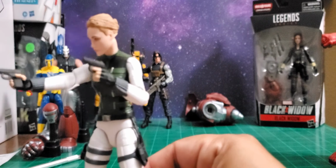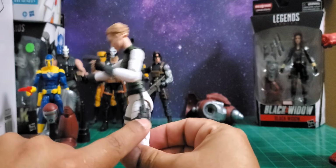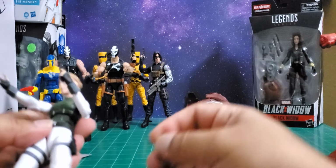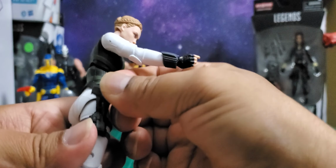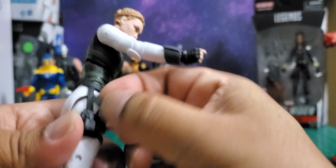And here you can see her with her two pistols. Very small. This side does have a holster. However, we got knives over here. No paint, which is, I guess, to be expected. But yeah, if you want, you can holster this. Okay, see if I get this done.